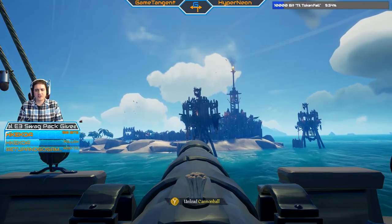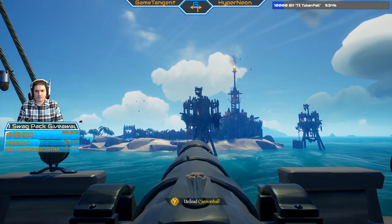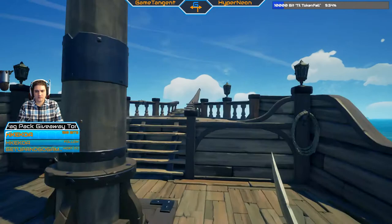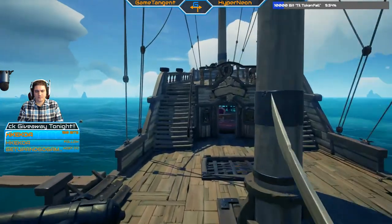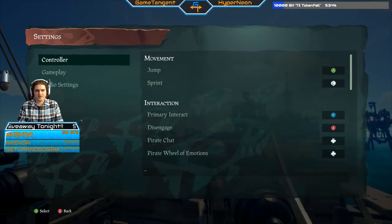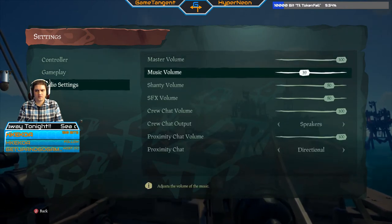Do you guys want to try and charge into the center? Even when we kill the captain, we'll get a key. Is the captain spawned already or no? No. Okay. Yeah, I died, by the way. I'll be back in a bit. God, this music is still so damn loud. I don't understand. Oh, there's another guy here.